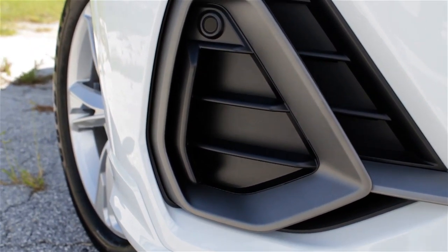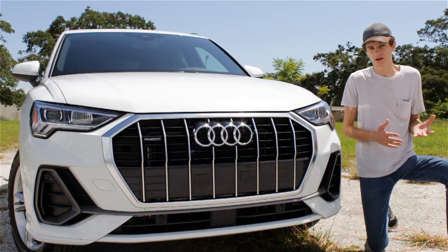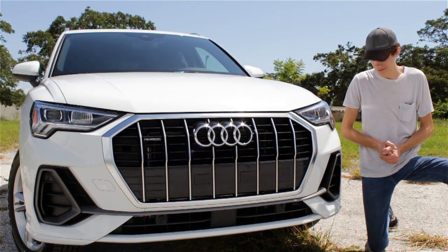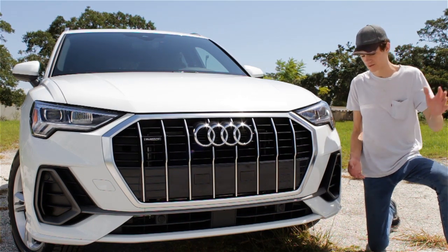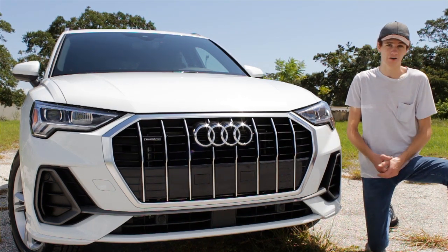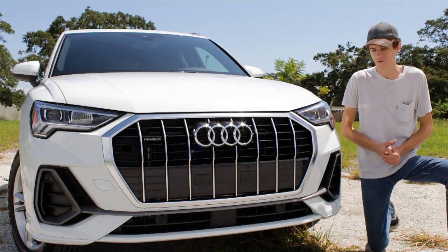Now, obviously this is an S Line Q3, so it's a lot larger than it would be on the base model to make it look a bit more aggressive, but unfortunately they still aren't functional at all. It's essentially just a big air dam that's going to stop the flow of wind at the front of the car and really reduce aerodynamics and fuel economy, but it does look pretty cool, so I think it can be forgiven.